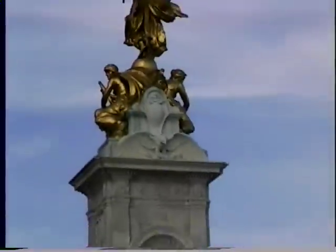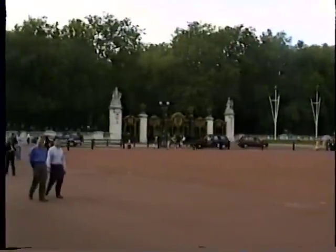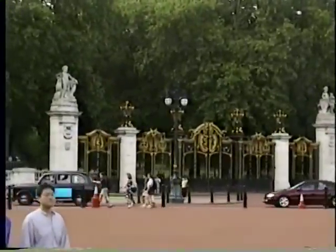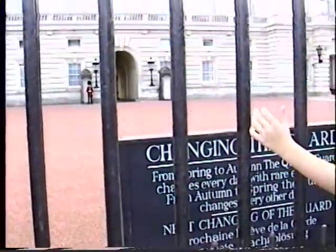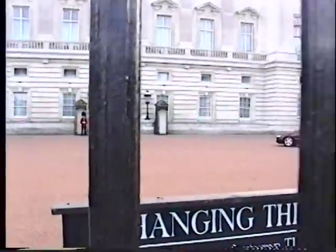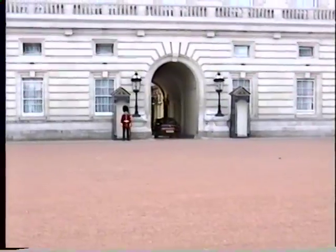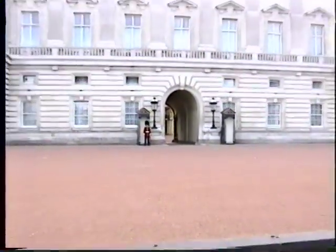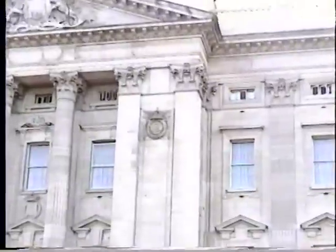What is this monument? Look at those gates over there. Marissa, look how pretty those gold gates are. Who lives in there? The Queen. Queen? Oh, yeah? It's like a fancy car's coming in, look. But there's the royal symbol or whatever.